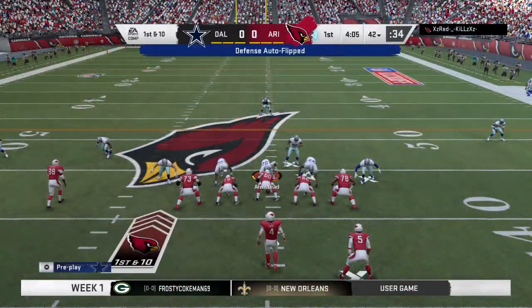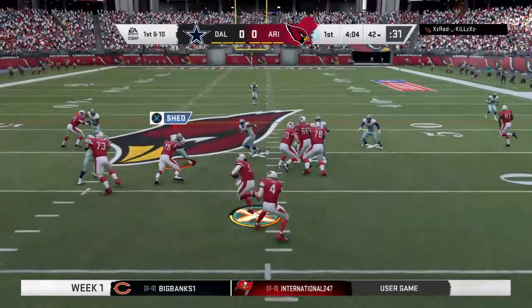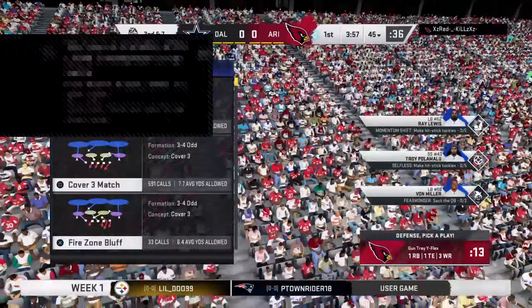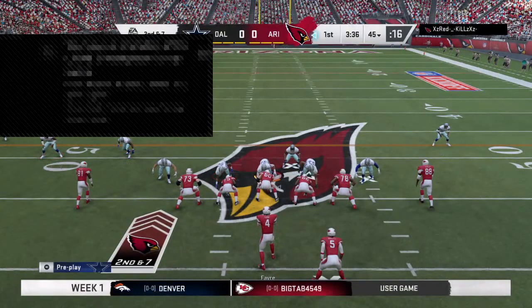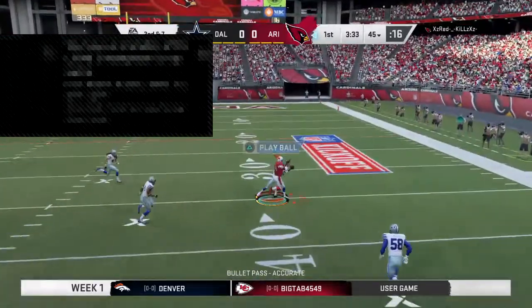Good field position to start the drive after the missed field goal. Here's 1st down from the 42. Here's the first carry now for Todd Gurley. And swallowed up, because what they're hoping is those big defensive linemen will take the bait and move laterally and open up a crease that they can run through. Didn't happen on that play.